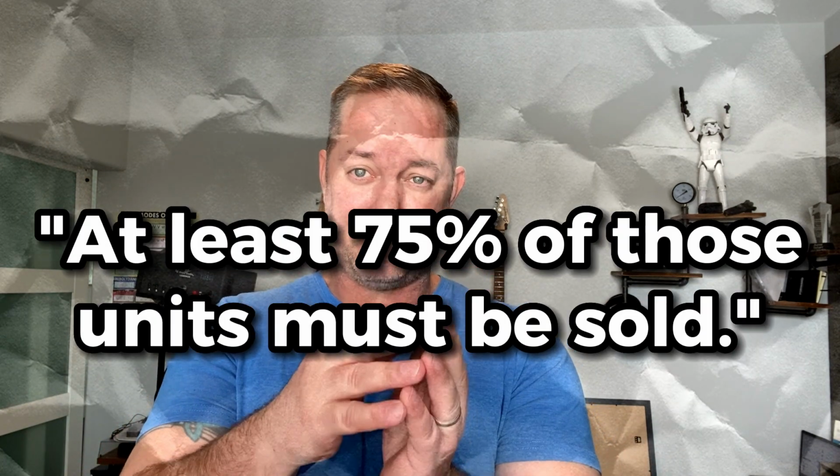If it's a newly constructed condo development or a project recently converted from apartments, at least 75% of those units must be sold. And then also the project must consist of more than one unit. So you just can't have a condo project that has one condo. It's got to have more than one unit. And no single entity, individual, investor, or company can own more than 10% of the units of the development. So that means if there's 100 condos in there and one entity owns 20 of those condos, it's not going to be eligible. They don't want any one entity, investor, or individual owning more than 10% of the condos in there.